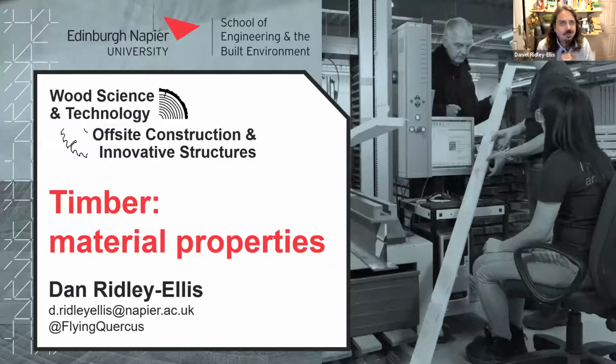Hello everyone. My name is Ridley Ellis, and I'm head of the Centre for Wood Science and Technology at Edinburgh Napier University, where I've been studying wood and wood properties for almost 20 years now, and I still haven't finished. We've only got half an hour to talk about a very big and interesting topic, so I'm just going to focus on the essential things that I think you need to know about wood, and maybe one or two interesting things along the way if you're lucky.